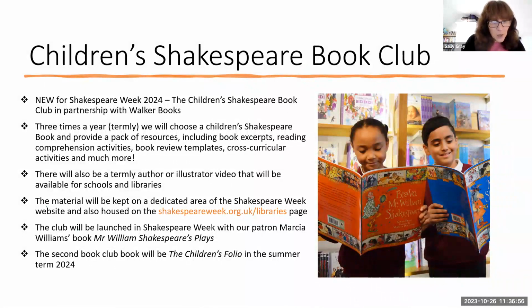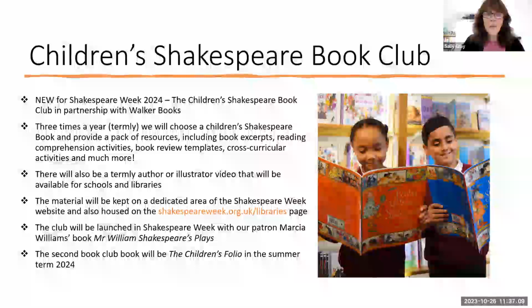I can see a question coming in about what age group roughly. The book club will be aimed primarily at Key Stage 2. I think there'll be a guest appearance of a Key Stage 1 book at some point during the next year or so. But the first 2 books really are aimed at Key Stage 2.